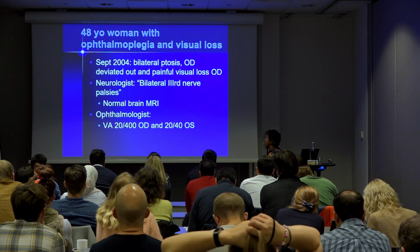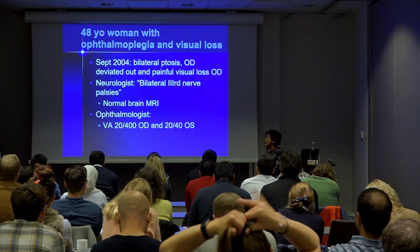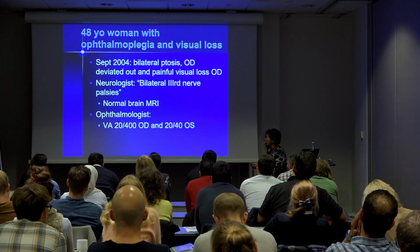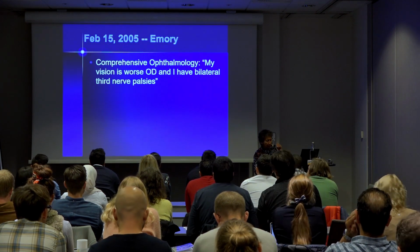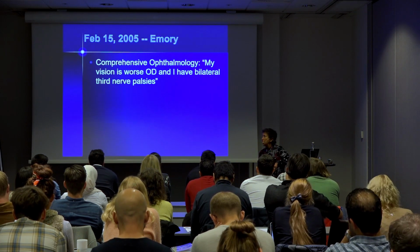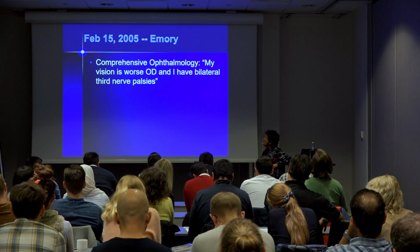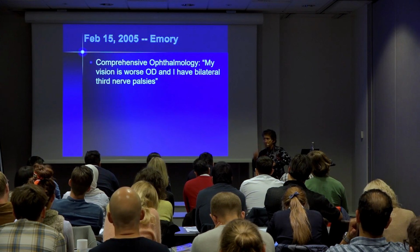Okay. She's seen by her eye care specialist for bilateral ptosis, right eye deviated out, and painful vision loss. She sees a neurologist who says that she has bilateral third nerve palsies. She has a normal brain MRI. She's seen by an ophthalmologist who notes 20/400 vision in the right eye, 20/40 in the left eye, and sends the patient to our comprehensive ophthalmology service, and you'll see why in a minute. The patient tells the comprehensive doctor that her vision is worse in the right eye and that she has bilateral third nerve palsies, because she remembers that's what the neurologist told her.